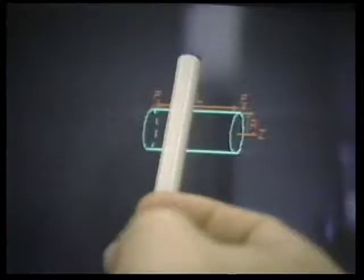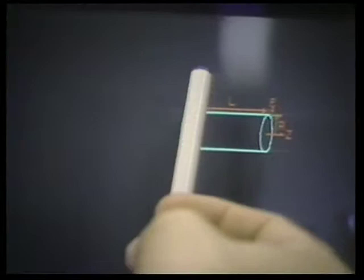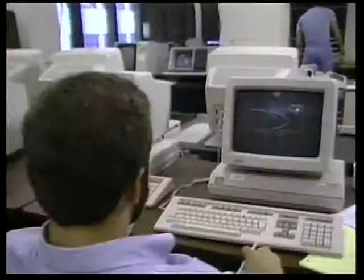In seconds, the computer grinds through the lengthy numerical calculations and produces a graphic display of the stress and velocity profiles, which summarize the behavior of the fluid. What is crucial is that we really want to intertwine the thinking process of the student with the working of the machine.